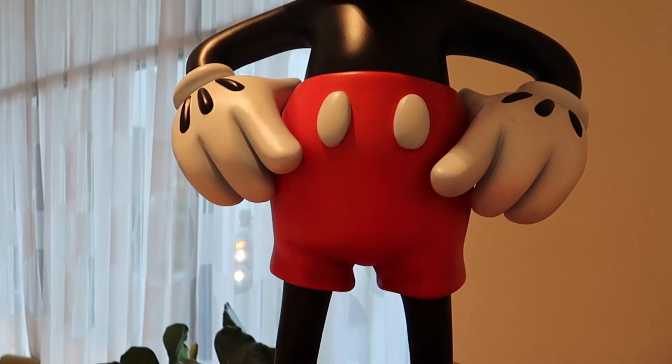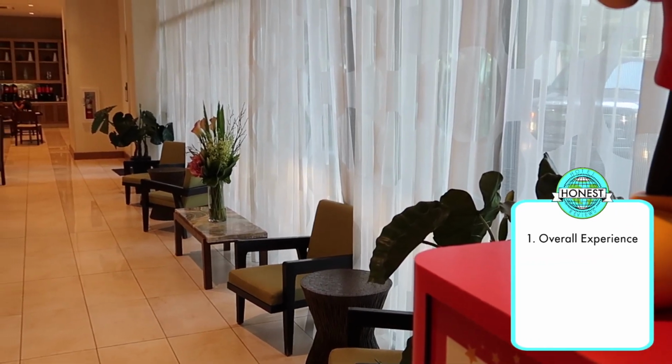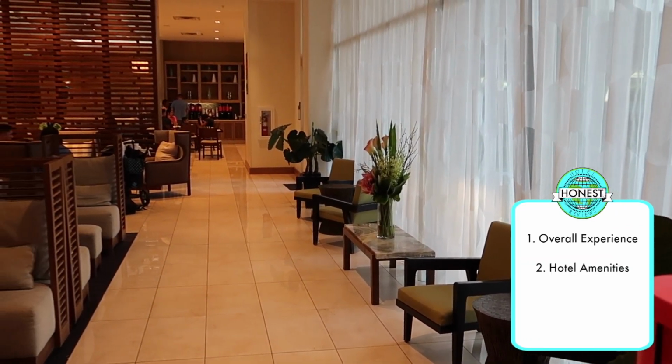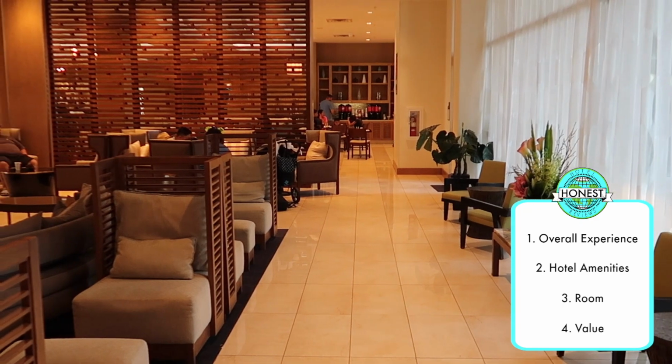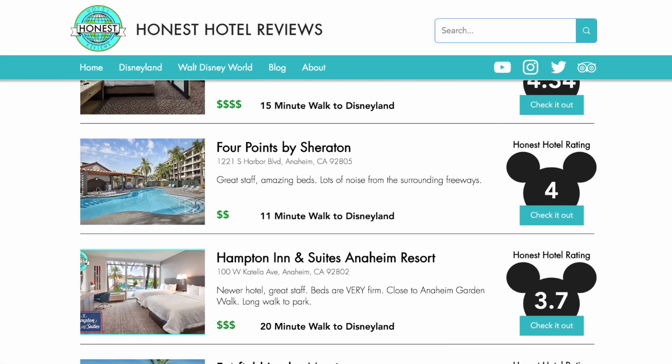Here's how our reviews work. Each hotel is graded on the same 4 categories, which are overall experience, hotel amenities, room, and value. This way you can see how they stack up against each other.